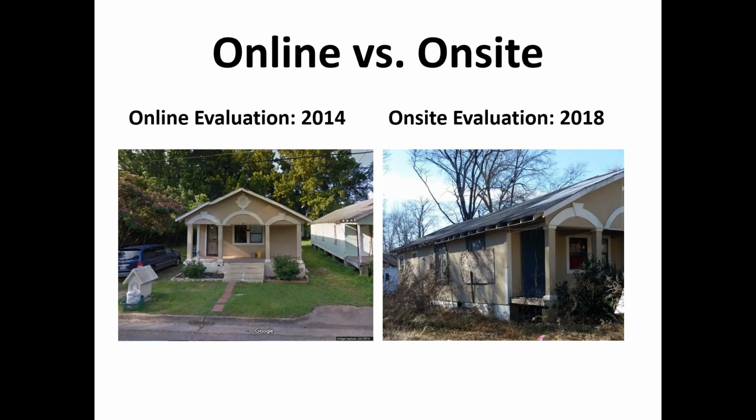on-site evaluation. Yeah, exactly. So, the photo on the left was taken just using Google Earth from 2014, and then we sent somebody out to take a photo of the property from 2018 when we were looking at investing in a number of properties within this area. And we can see the condition. We can see the roof. If we look closer at the top of the roof, there's some type of big piece of plyboard or something that's been put over where there was a hole in the roof. It's boarded up. The grass is obviously overgrown.